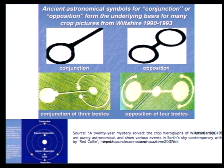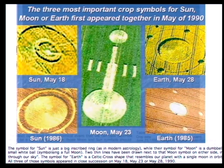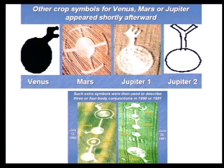Starting to put these formations together in terms of representing a conjunction, an opposition of planets. Representations of the sun on the left, representations of the moon, with the circle and cross formations representing Earth. So the moon symbols were next shown overlaid with sun symbols in order to describe solar eclipses. Ray Colley gives a list of eclipses coinciding nicely with the dates of formations appearing. Other crop circles for Venus, Mars and Jupiter appeared shortly after.